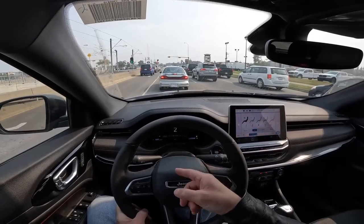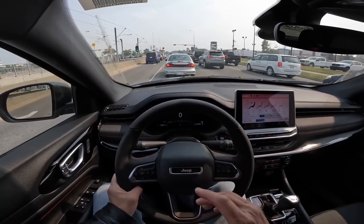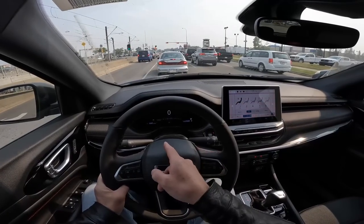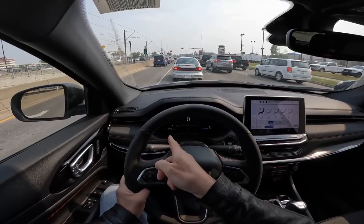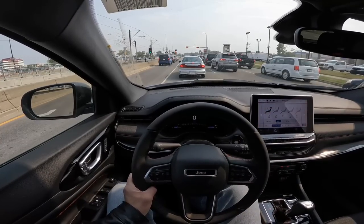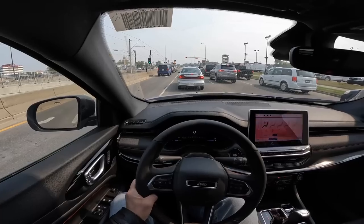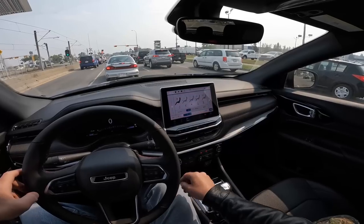Very nice typeface on the odometer, very modern. And then of course I can adjust all this. Like now top left shows direction, S for south. I usually like to see temperature, so I'm going to change that to temperature.